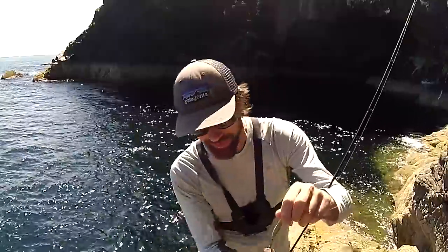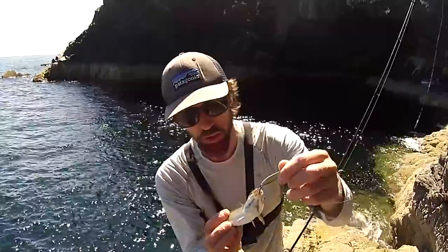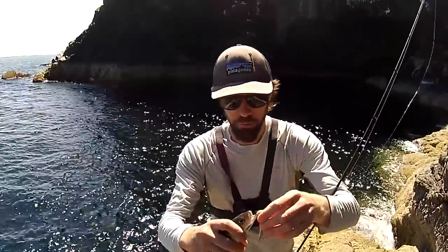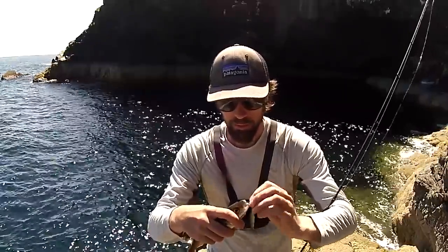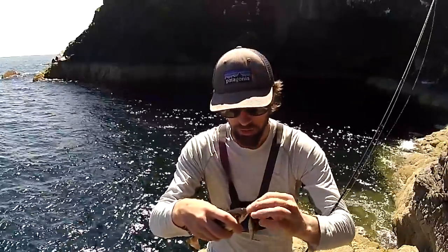Slightly bigger than the last fish. Nice little coolie there. Orange spots on again. And yeah, it took on a really fast retrieve. Let's get a moon hook and send back.